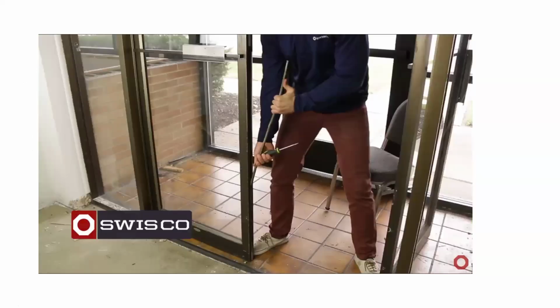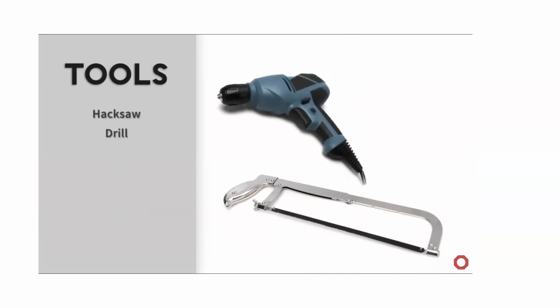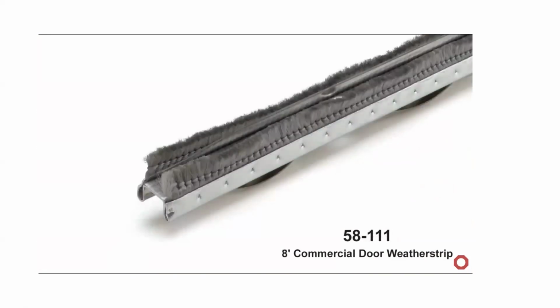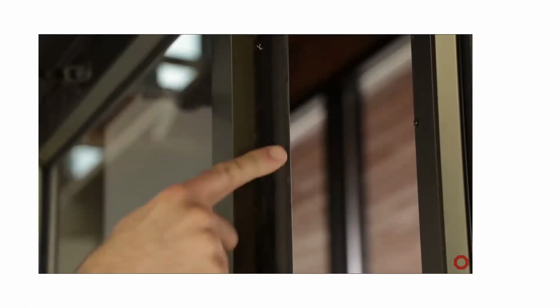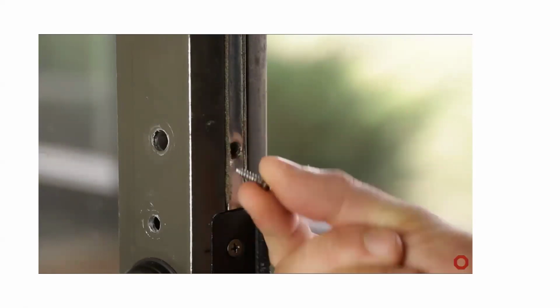Hey, it's Mike from Swissco.com, and today I'm going to show you how to install a commercial door weather strip. The tools you'll need for this project are a hacksaw, a drill, 7/64 inch drill bit, Phillips head screwdriver, safety glasses. This pair of commercial doors measures 7 feet tall, so we will be using the Swissco 58085, which measures 7 feet in length. If it were an 8-foot tall door, we could use the Swissco 58111, which measures 8 feet in length. First, remove the existing weather strip. Keep your original screws around, as you can use them to install the new weather strip.